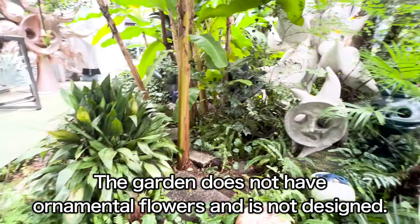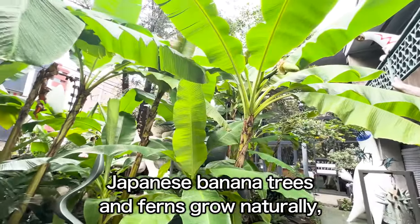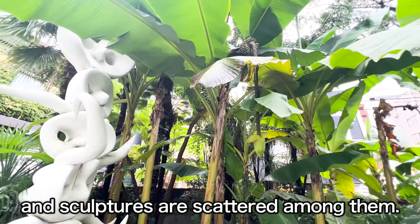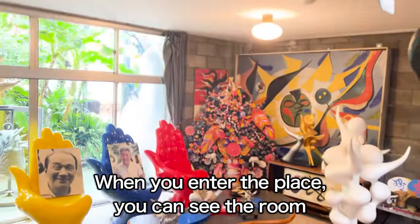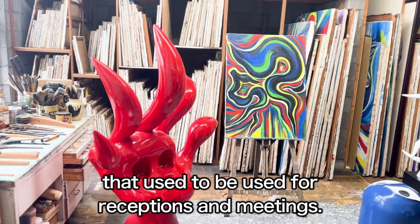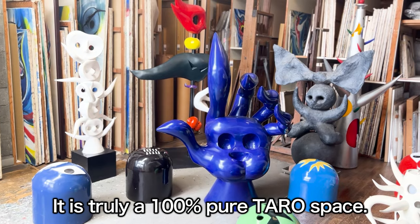The garden does not have ornamental flowers and is not designed. Japanese banana trees and ferns grow naturally, and sculptures are scattered among them. When you enter the place, you can see the room that used to be used for receptions and meetings. It is truly a 100% pure Tower space.